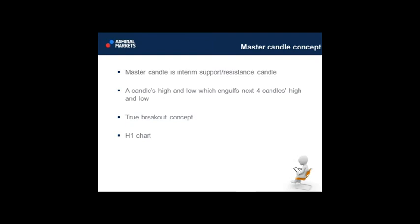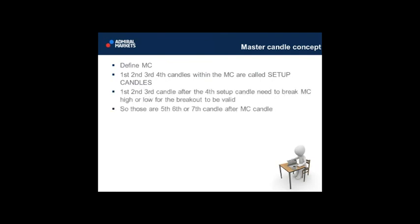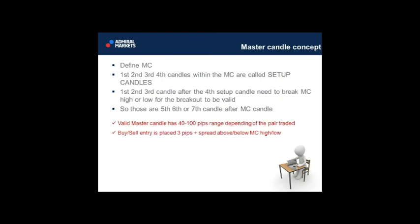We will see the true breakout concept, and we also do it on the 1 hour time frame. So, how do we define a master candle? First, second, third, and fourth candle within the master candle are called setup candles. Then, the first, second, third candle after the fourth setup candle need to break the master candle high-low for the breakout to be valid. It's not that hard, you will see. It's just a lot of text, but it would be good if you take a snapshot, because these are basically the rules. So, the fifth and sixth or seventh candle after the master candle are actually our entry triggers.